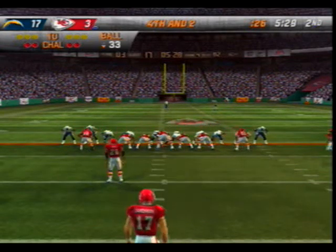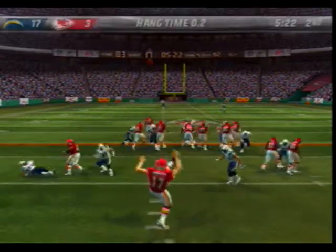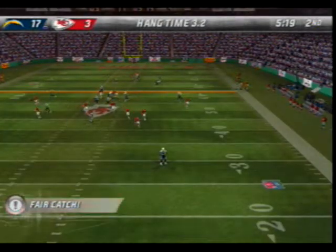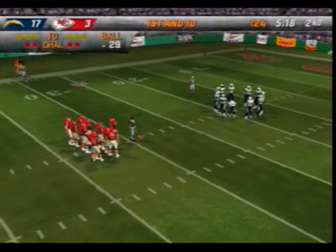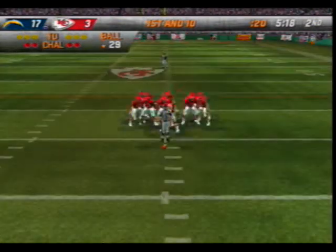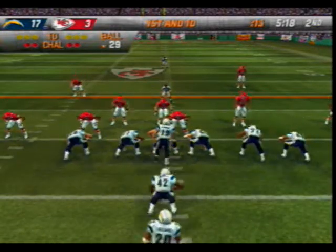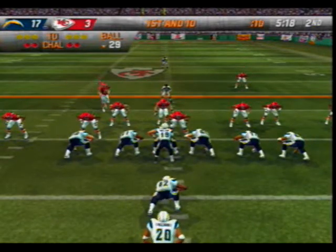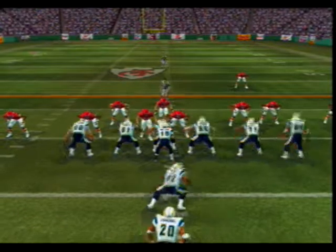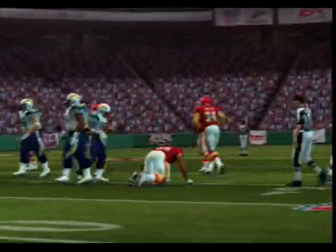Campbell looks like he's ready for the return. Fair catch. Fair catch made at the 29-yard line. First and 10. Will start the drive at the 29-yard line. You can't stop me, Zed. Come on. Here we go. We're coming away. There it is. Hand it off. Johnson is there for the tackle at the 30-yard line.